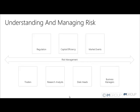In today's world, understanding and managing risk is not just driven from a regulatory perspective, although it certainly is, but it's also driven by the uncertainty around market events, as well as achieving optimal standards of capital efficiency. The risk management stakeholders today don't just include the risk managers, but also include the traders themselves, research analysts, desk heads, and business managers.